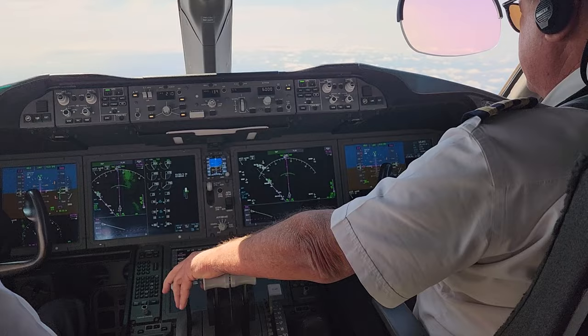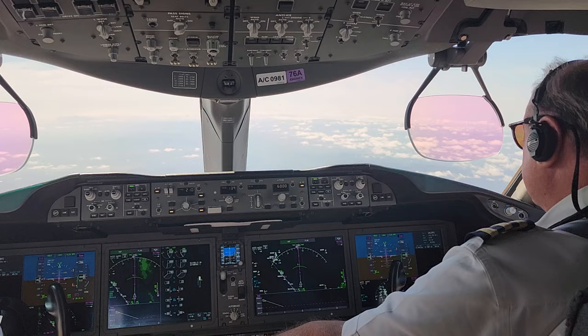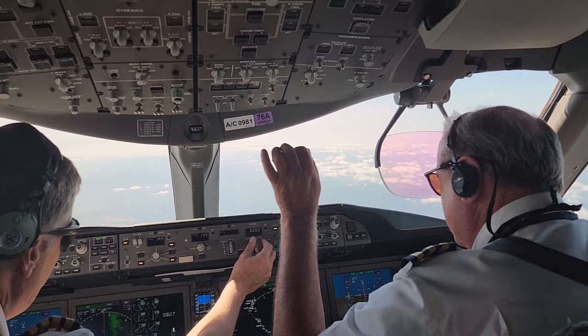United 1008, descend and maintain 4000. Descend and maintain 4000, United 1008. United 718, report established, descend and maintain 2600. Report established 2600, United 718. United 892 heavy, reduce speed to 180, then descend and maintain 4000. Speed 180, descend to 4000.